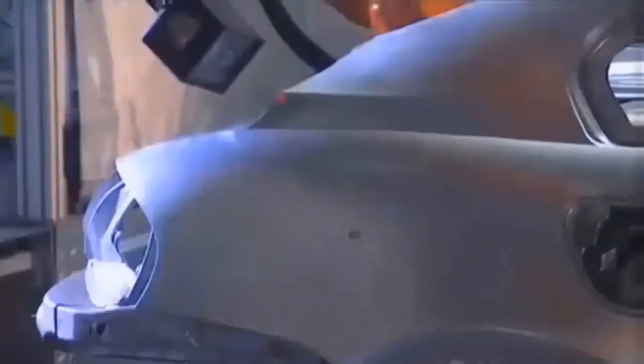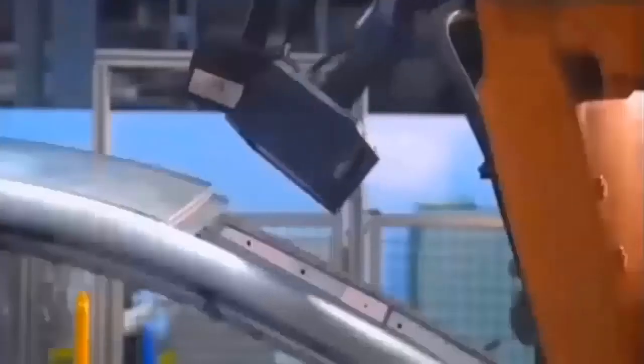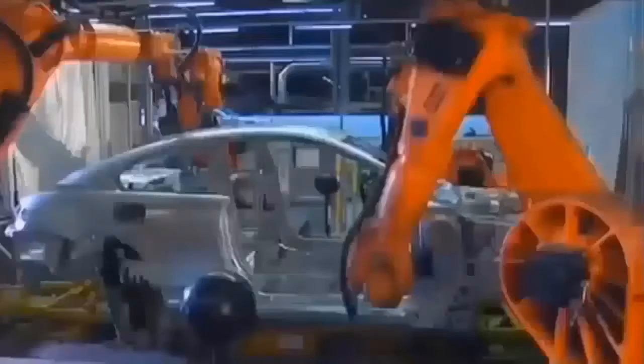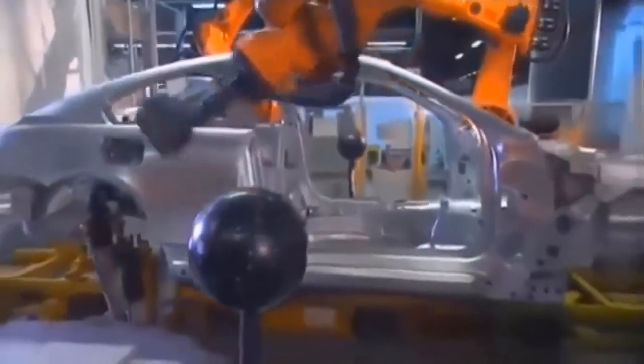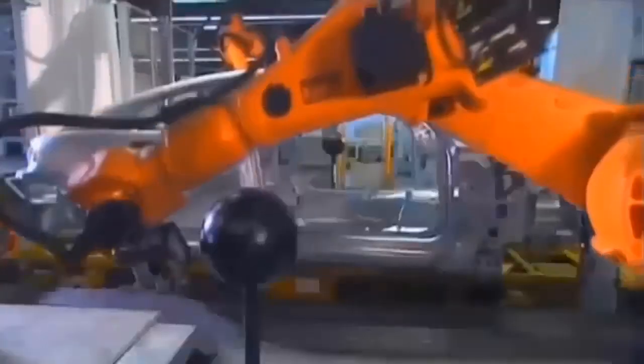Every part that leaves this workstation is immediately examined. Measurements are taken down to the last millimeter. Robots check themselves to make sure everything is right. My ideal factory is one in which you can realize the goals you've set for yourself. By that I mean production level, costs, and above all, quality.